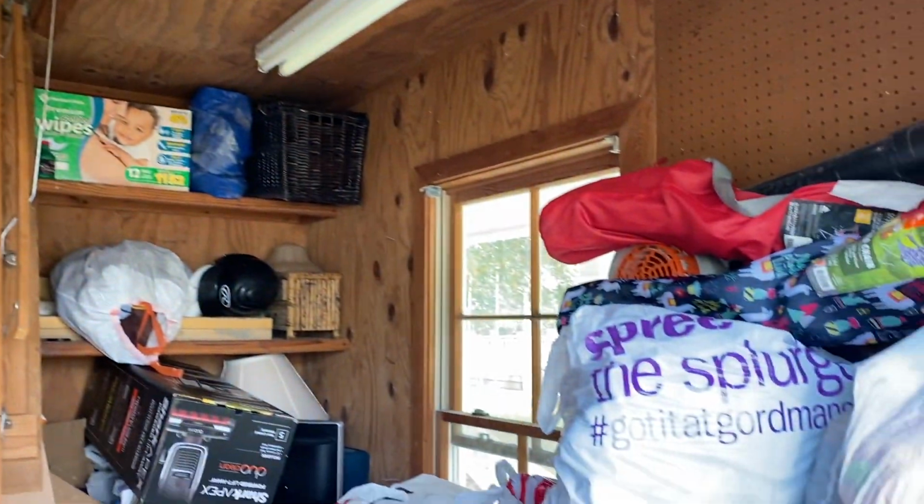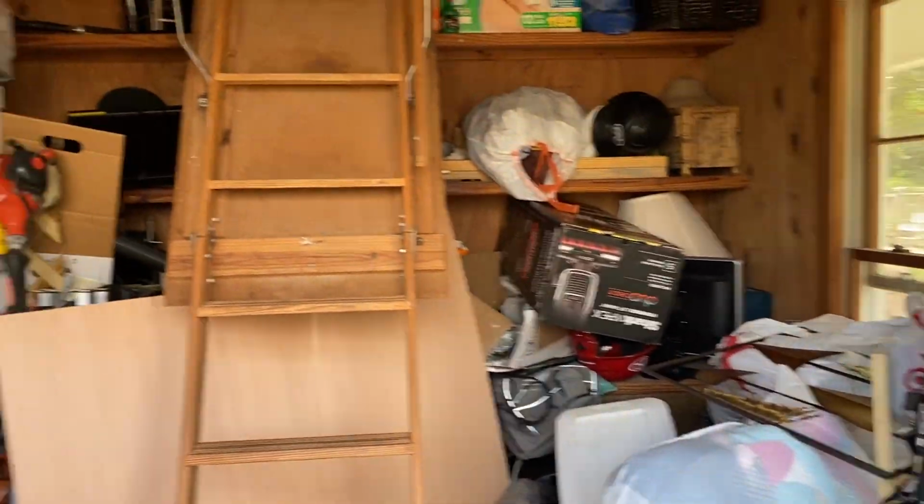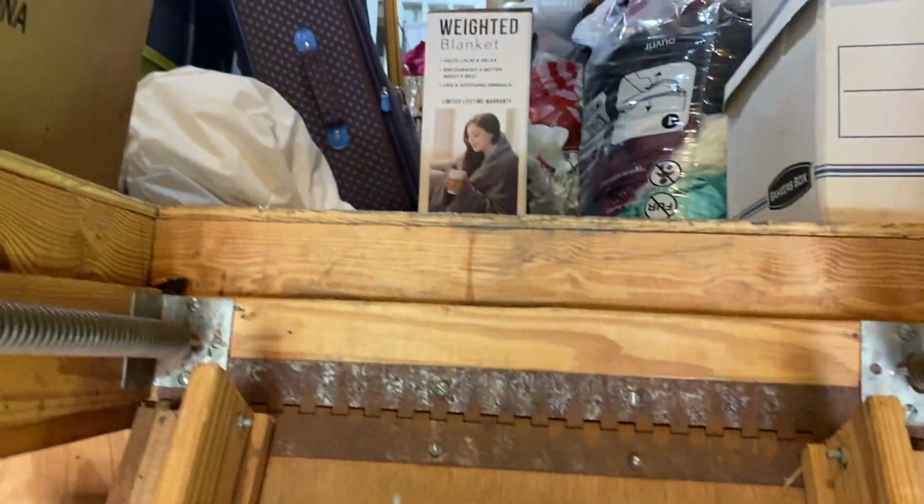And yes, this is all things piled for garage sale and things I've been throwing out of my house because I'm nesting and all that. All right, up we go.